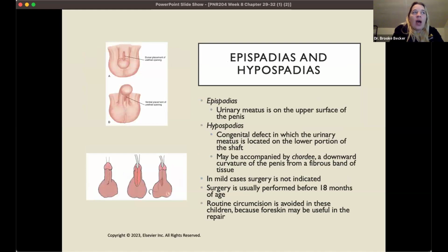Hypospadias and epispadias. So epispadias is when the urinary meatus is on the top of the penis. So you can see this picture here. Hypospadias is on the underside. Okay. So it's a congenital defect where the urinary meatus is on either the upper portion or the lower portion, depending on if it's hypospadias or epispadias. Maybe accompanied by a chordee, a fibrous strand, which causes a downward curvature of the penis.